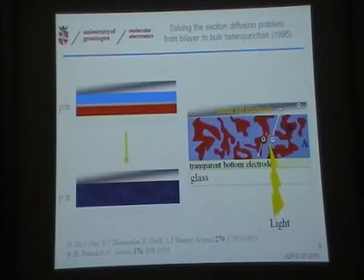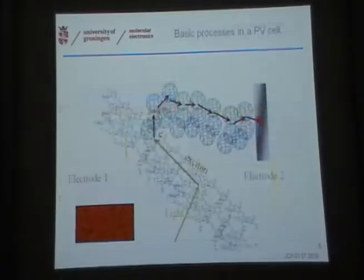Yeah, the domains, you want to have them a certain size because of the exciton diffusion and so on. And we always hope and pray that this happens spontaneously. I'll talk about that a little later.